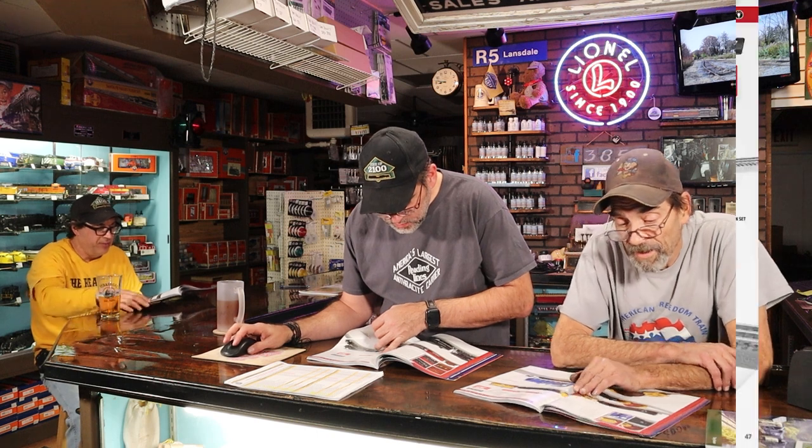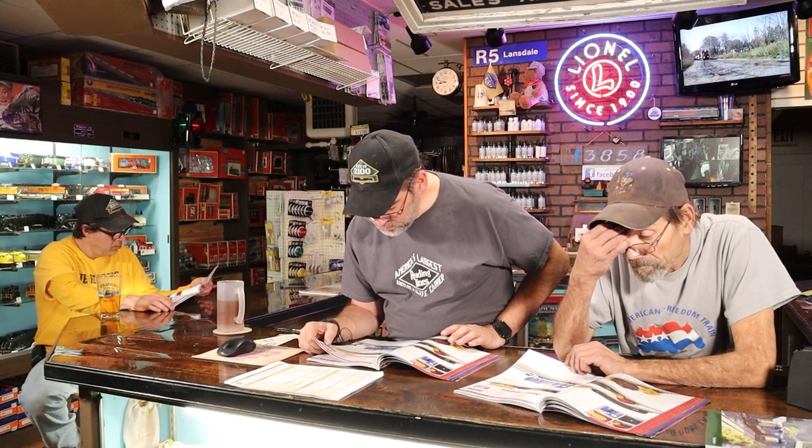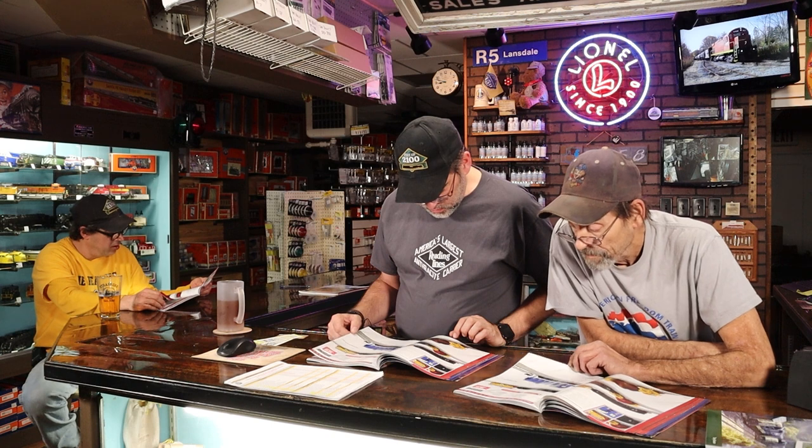All right. Next, we have the Union Railroad Hot Metal Set. Where's that out of? Out towards Pittsburgh, I believe, handled by the small business, bustling Pittsburgh Short Line. Ah, Pittsburgh. So our guys out in Western PA will like this set. That's nice. Got three gondolas and two hot metals. Number 14's by itself, so you can buy your third one separately. And they glow, so it looks like they're hot metal in them. The glowing hot load. Are those the MTH cars? No, Lionel had these in the past. Did they? Yes, they did.